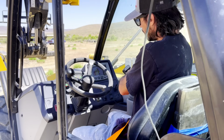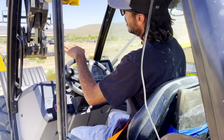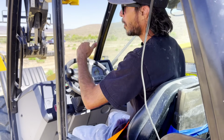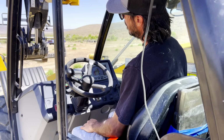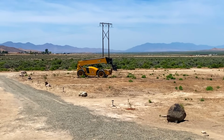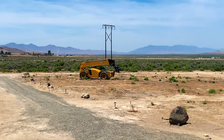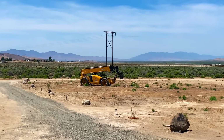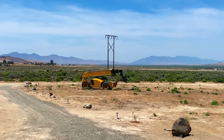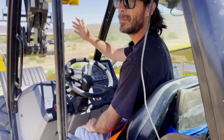There are these two dials on the control here. One tilts the forks. There's down. There's up. What does this other one do? Okay, that other one does something that I don't really know what it does yet. Well, we'll find out. Maybe it's something when it's out.